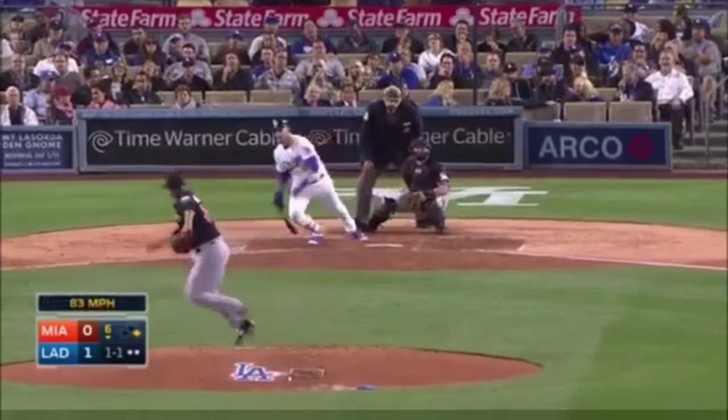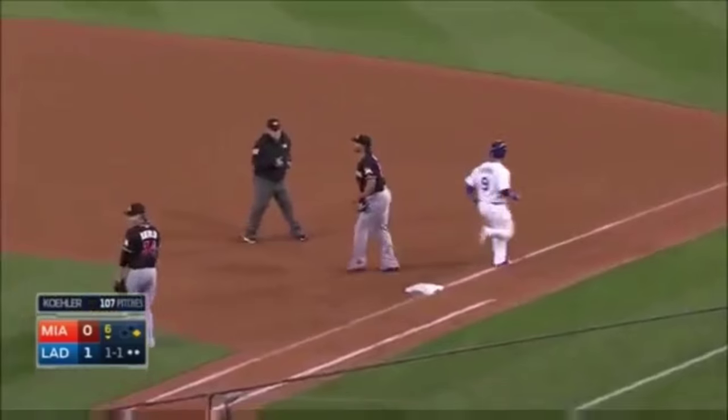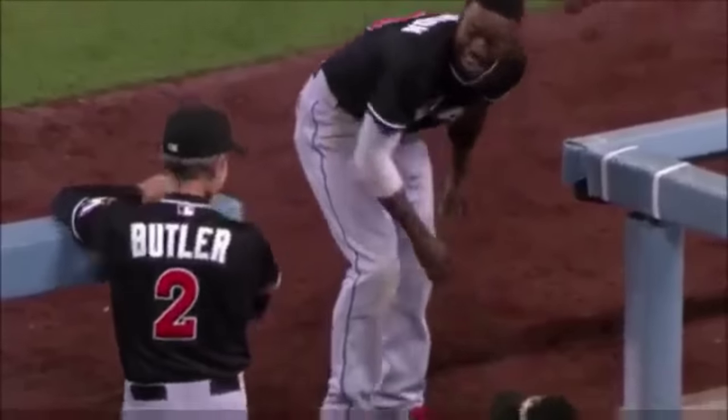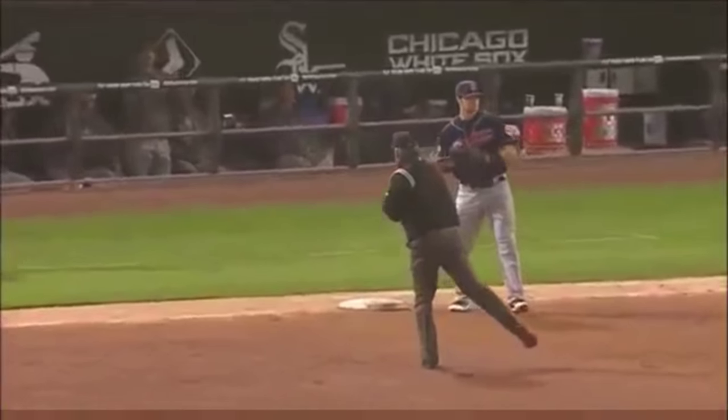Two innings later, a little roller, and D. Gordon. Oh! Oh! Then 2 years later, Smith got a piece of it. Barry and grab behind the back, flip to second, on to first, a double play.